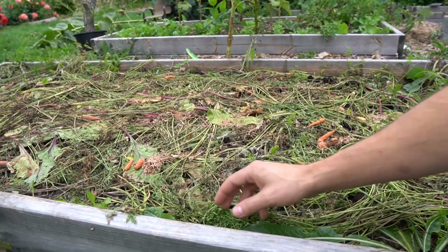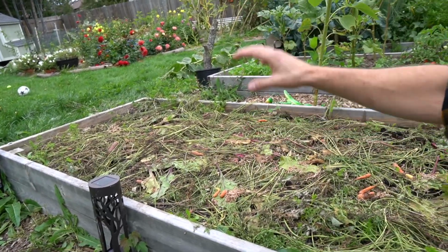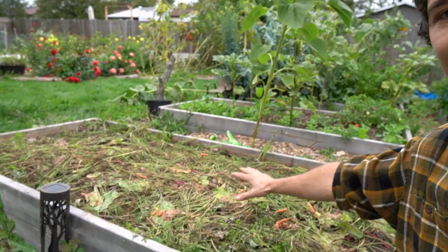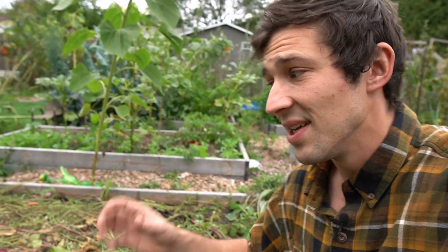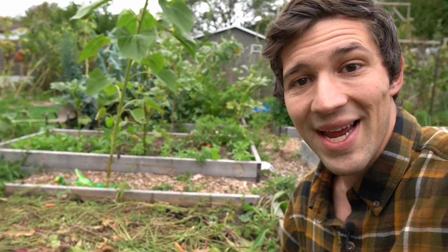In case you are wondering, what we do is just take all of the leaves, stems, whatever it might be that we don't harvest for ourselves at the end of the season, and we'll just lay it on top of the soil so it breaks down and decomposes for all of the bacteria, microorganisms, and fungi in our soil.